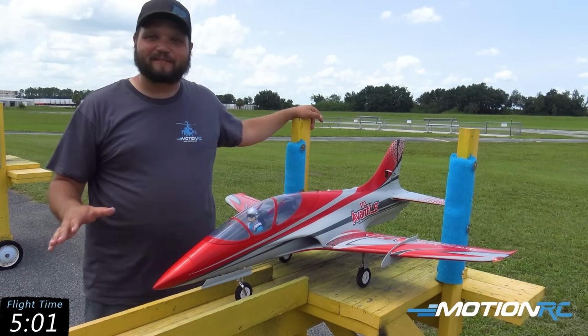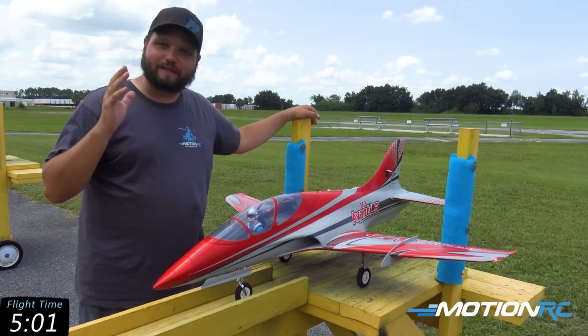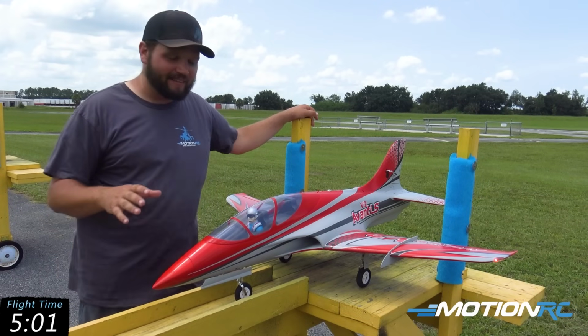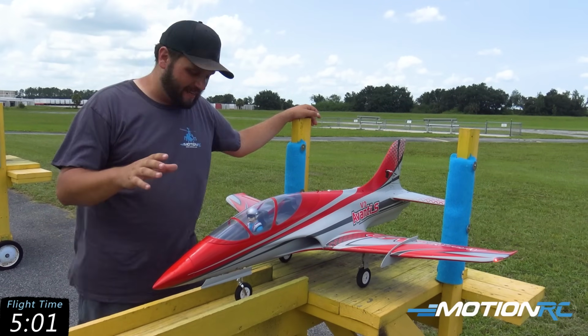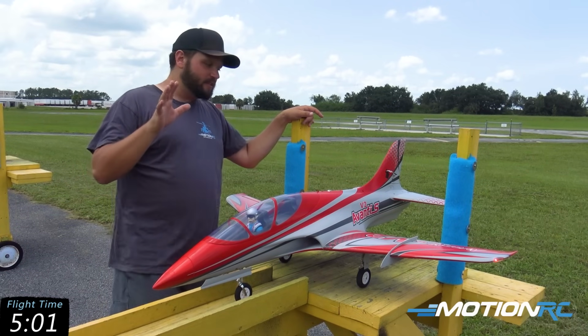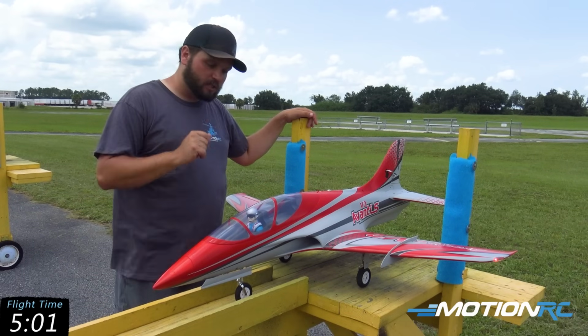I know so many people have told me this is the best EDF to start with when you switch from smaller stuff to bigger stuff, or you're coming from warbirds into jets. I have to agree with everybody. This thing is sweet and I love it. And the improvements on it have been really great. So let's start going over some of the new aspects of the new Avanti V2.